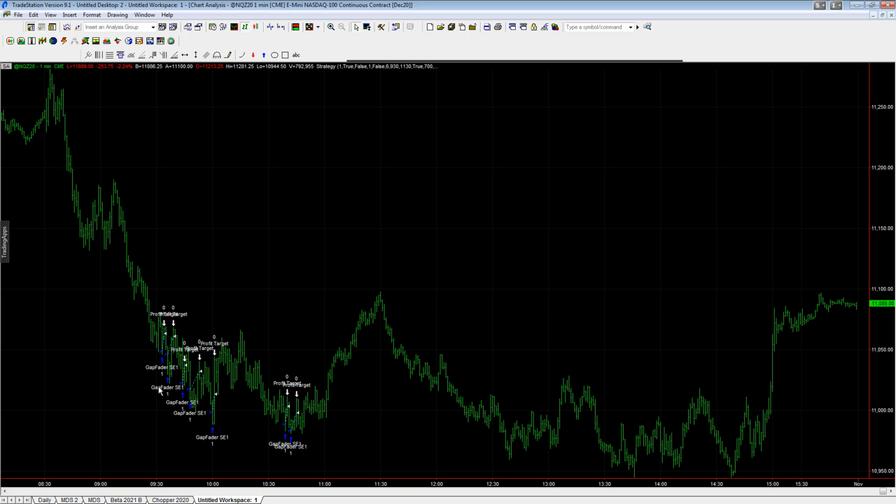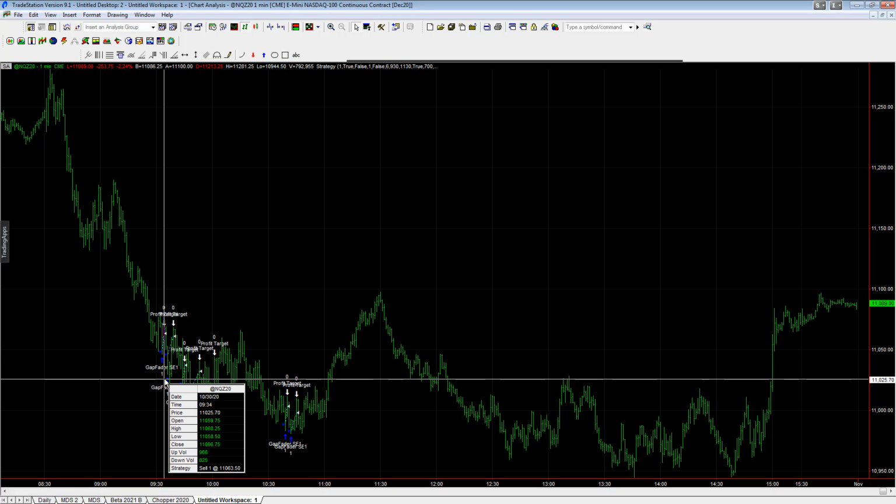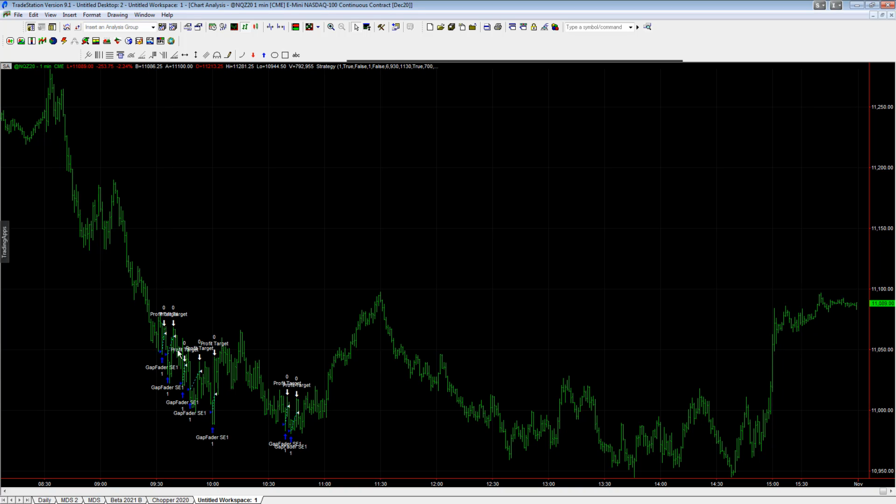So here is the opposite entry. We use a $300 profit target instead of a $300 stop loss. And the opposite of this would be to not have a stop loss, because the gap continuation strategy does not have a profit target. So the opposite of not having a profit target would be to have a stop loss. So what we do instead is we use a $700 stop loss and a $300 profit target, instead of a $300 stop loss and no profit target, which would be the opposite.